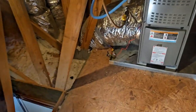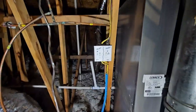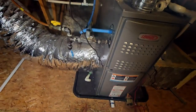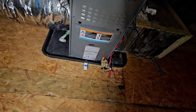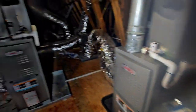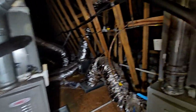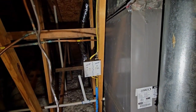So they have two units, 80% furnaces with a sub-flow. Let me see, they both seem pretty new. So heat 1, heat 2. This one sits on the bottom with the plastic pan, which I don't like. This one's got bricks, and he stated that one of them has been changed, so I don't know. Let me see what's going on.